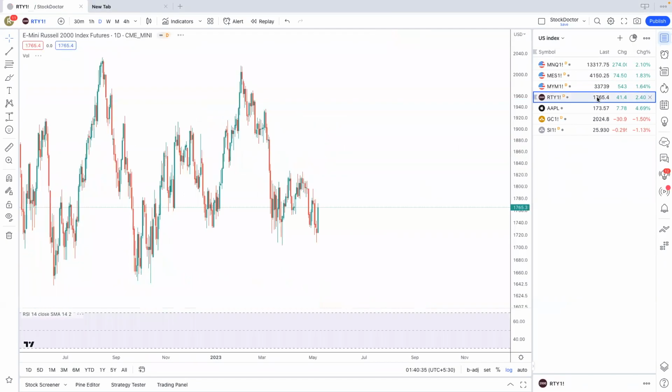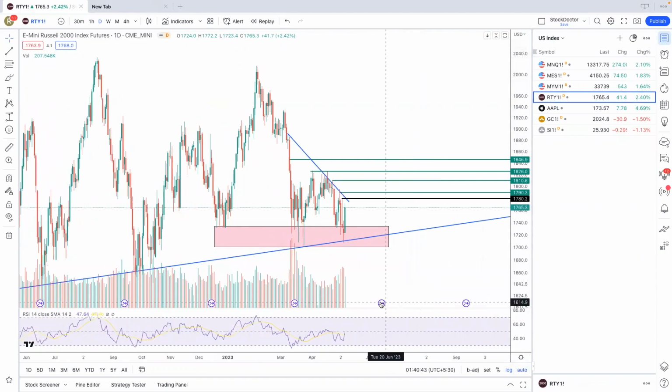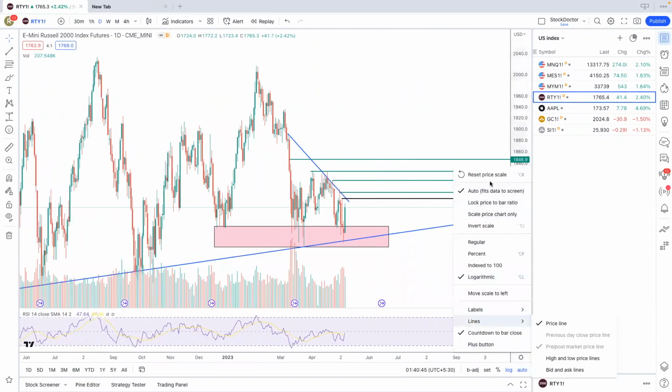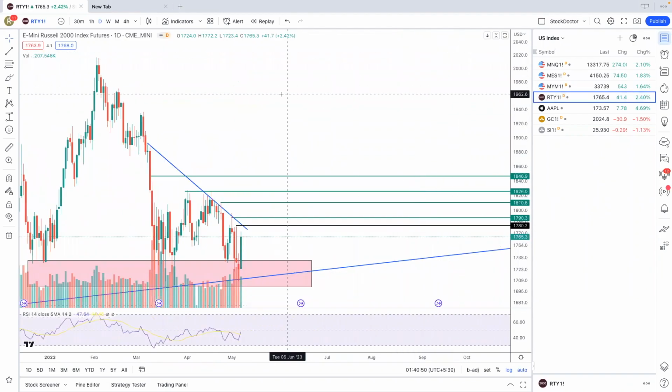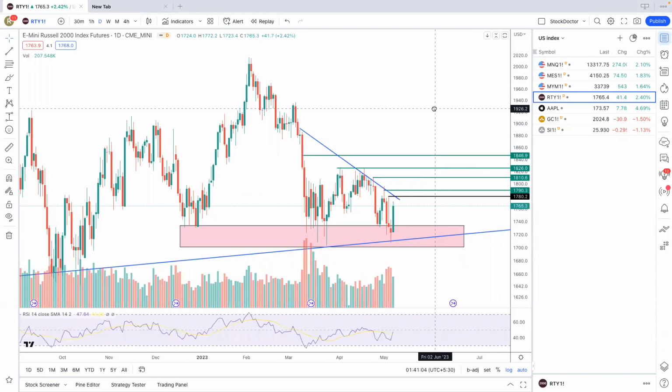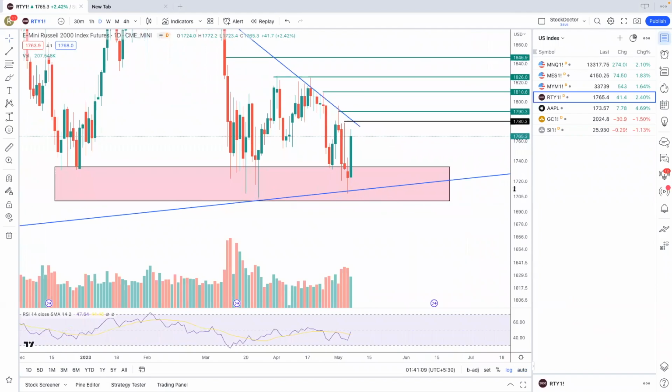Now let's talk about Russell. I clearly mentioned, my friends, last time also. If you have seen my last video, I said that for the Russell, the important support area is 1700 to 1730. You see, last week we got so many opportunities where it tried to sustain near this level. You can see here, let me zoom in so that you will get a clear understanding.